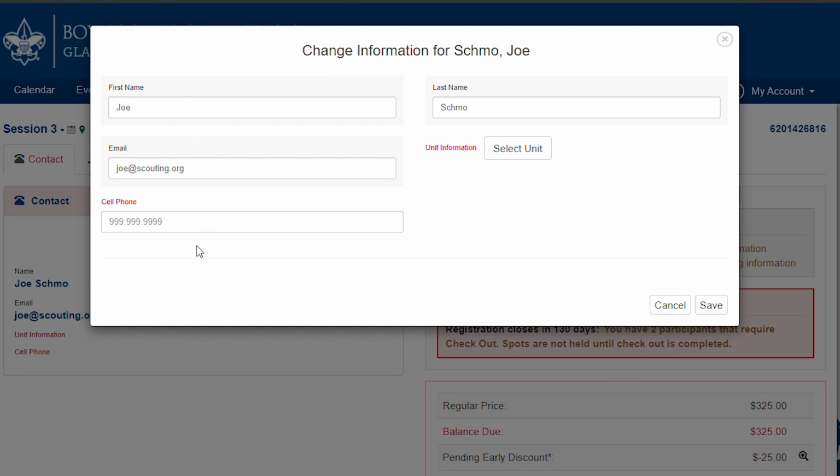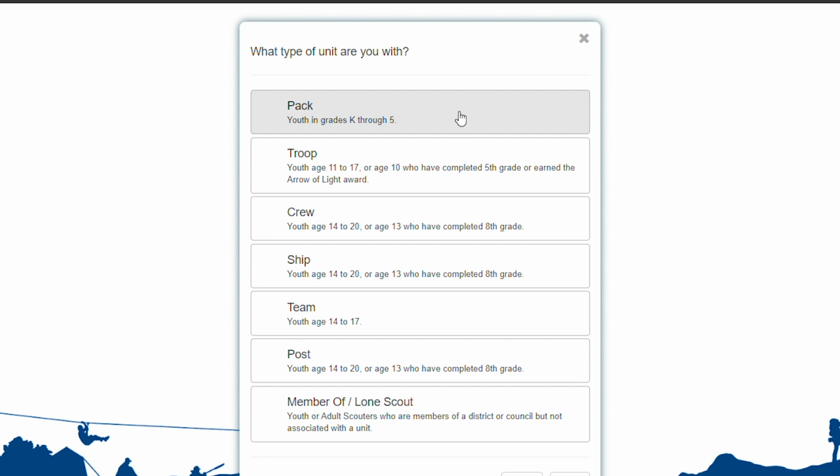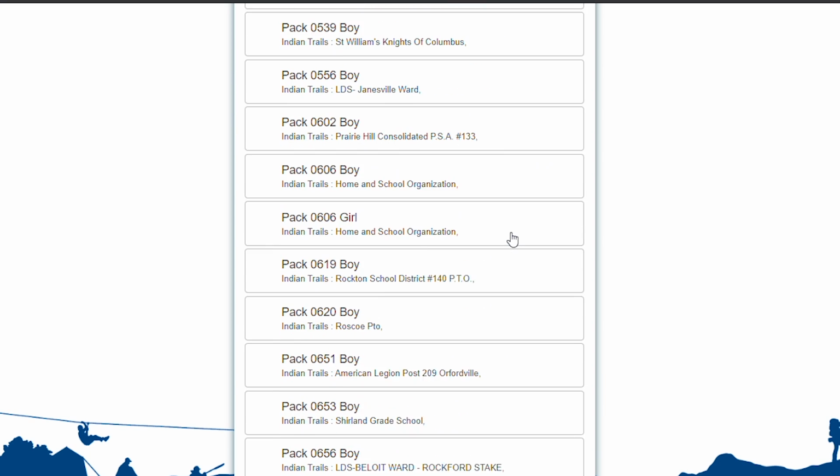The first thing we have to update is some updated information for this person. So we have the name, we have the email. We're going to put in a cell phone number because that's important for communications. And one of the really important things is to select the unit. So yes, we're a Glacier's Edge Council, and we are going to be a pack. So we're going to click on that.